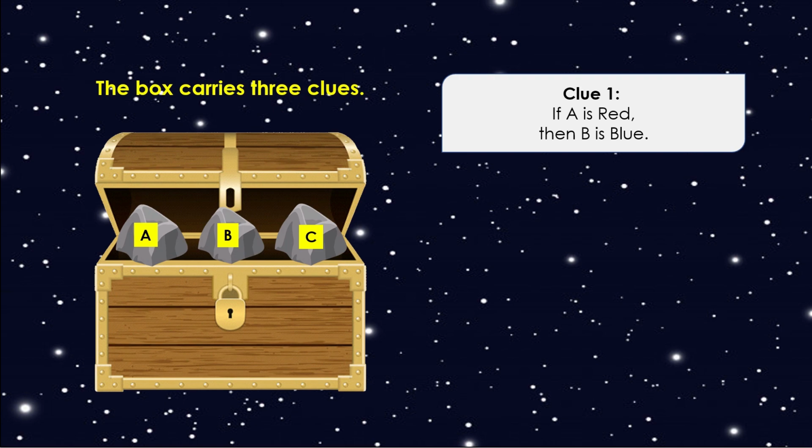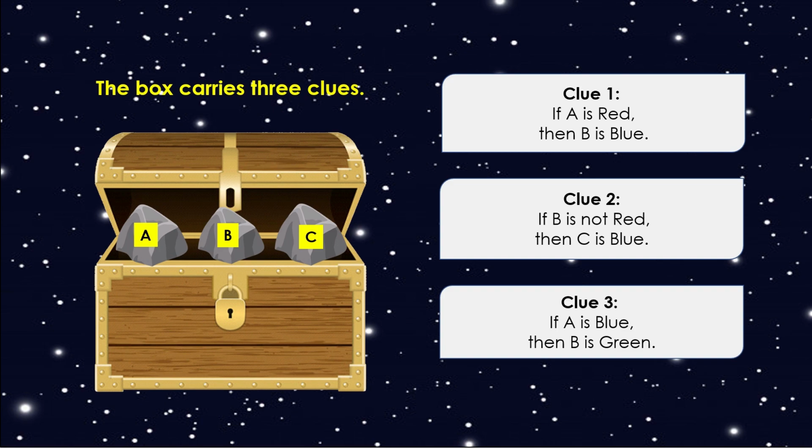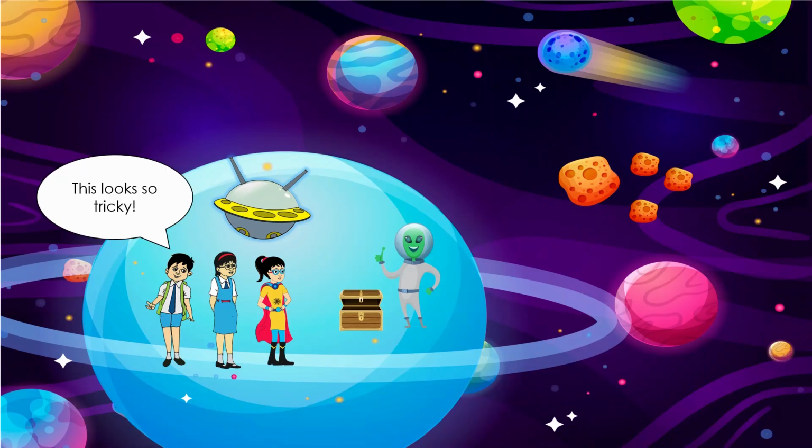Clue 1, if A is red, then B is blue. Clue 2, if B is not red, then C is blue. Clue 3, if A is blue, then B is green. This looks so tricky.